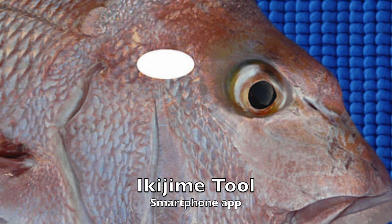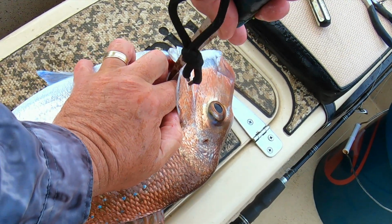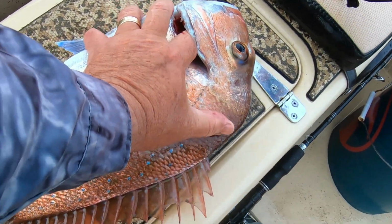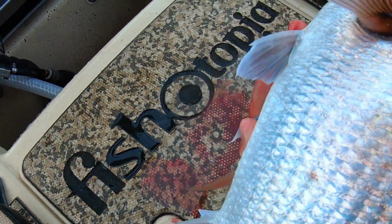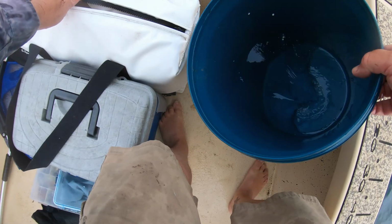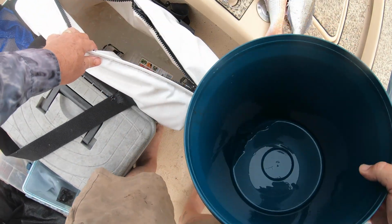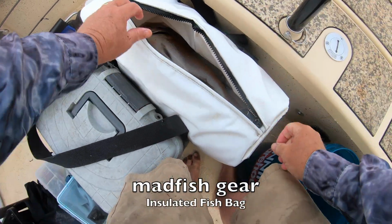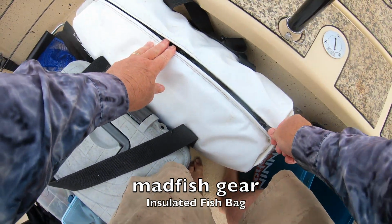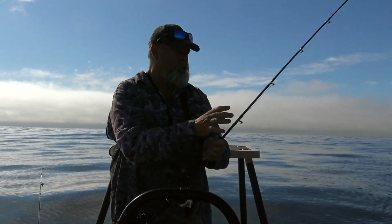What I'm going to do now is just take my knife and nick a couple of the gill arches as well, just to let it bleed. And I'll let it bleed out in water and then put it straight on an ice slurry. And then I'll add some salt water to my ice. It makes a huge difference to the quality of your catch when you look after it like this. Beautiful. Okay, send him down.